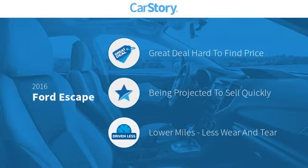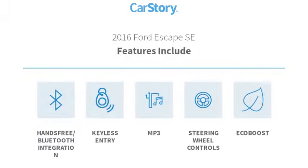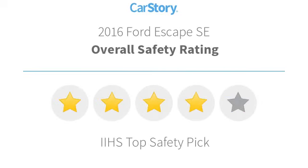Car Story research indicates this vehicle as being a great deal that is hard to find at this price, and low miles. Features also include keyless entry, steering wheel controls, MP3, hands-free Bluetooth integration with these ratings.